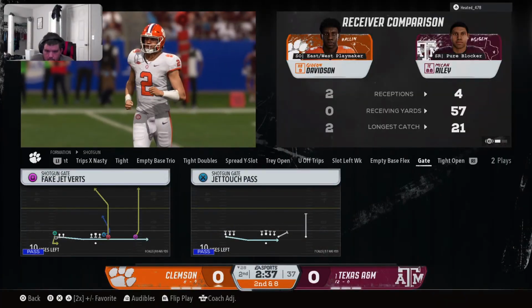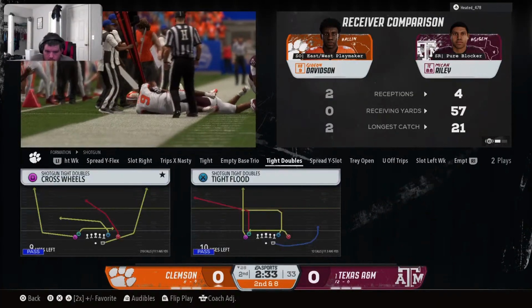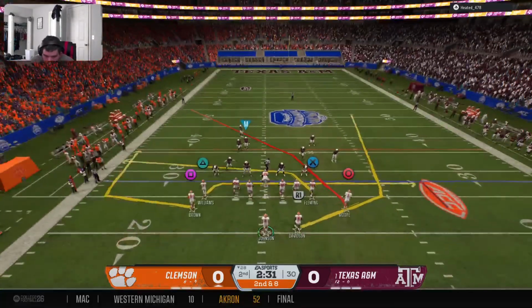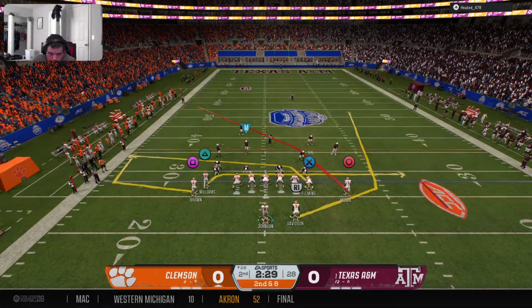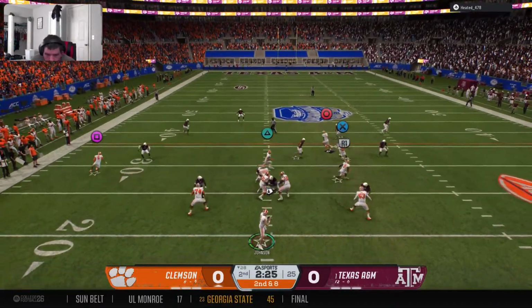They bring him down. Blockers not much help on the screen there. He's short of the first down. A lot of times this can be a tough play to defend because you're so concerned with getting pressure on the quarterback. But here the defense does a good job of coming off of coverage and chasing down the receiver.